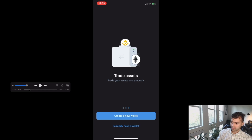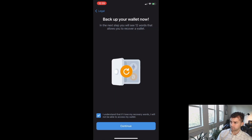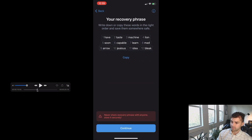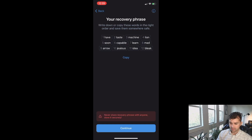Okay, cool. So now I go to create wallet down here. We're assuming that we don't have anything. We accept these policies and conditions. And now as you can see here, it says back up your wallet now. In the next step, you will see 12 words that allows you to recover your wallet. There is not enough of an educational process before the user gets thrown into this backup screen.